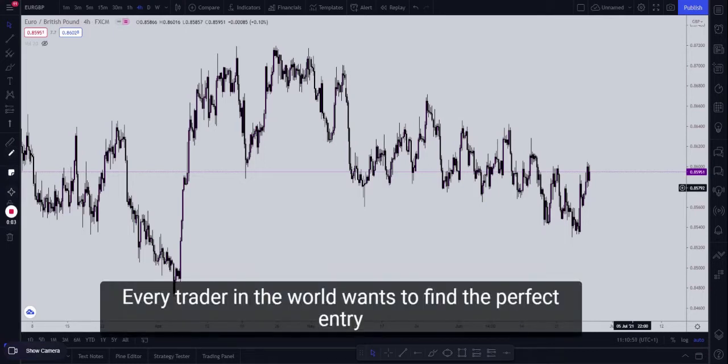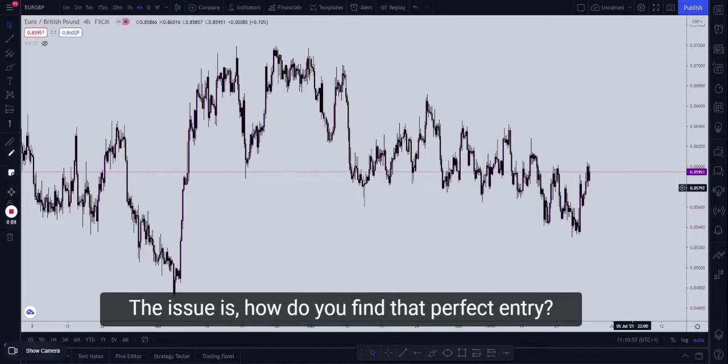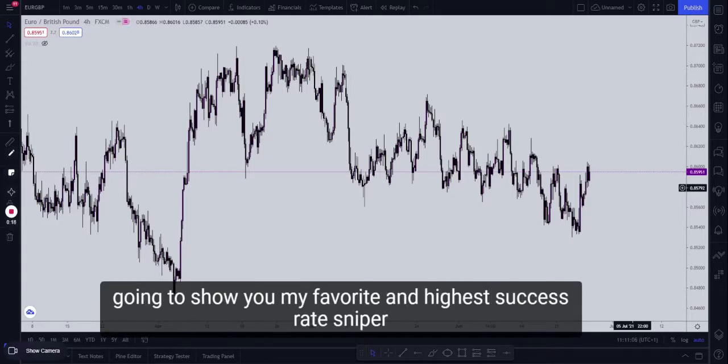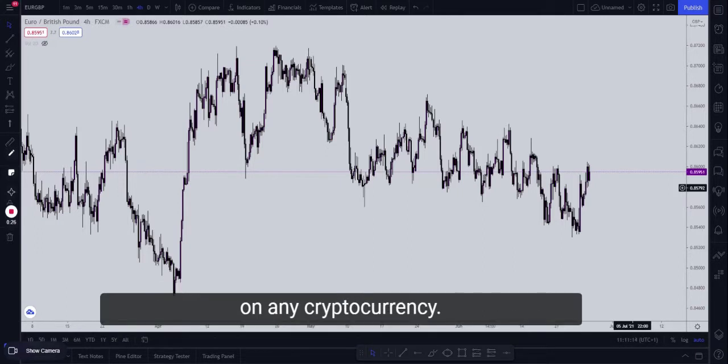Every trader in the world wants to find the perfect entry for their trade. The issue is, how do you find that perfect entry? Well, I got good news for you because in this video, I am going to show you my favorite and highest success rate sniper entry points on any trade, on any indices, on any forex pair, on any cryptocurrency.